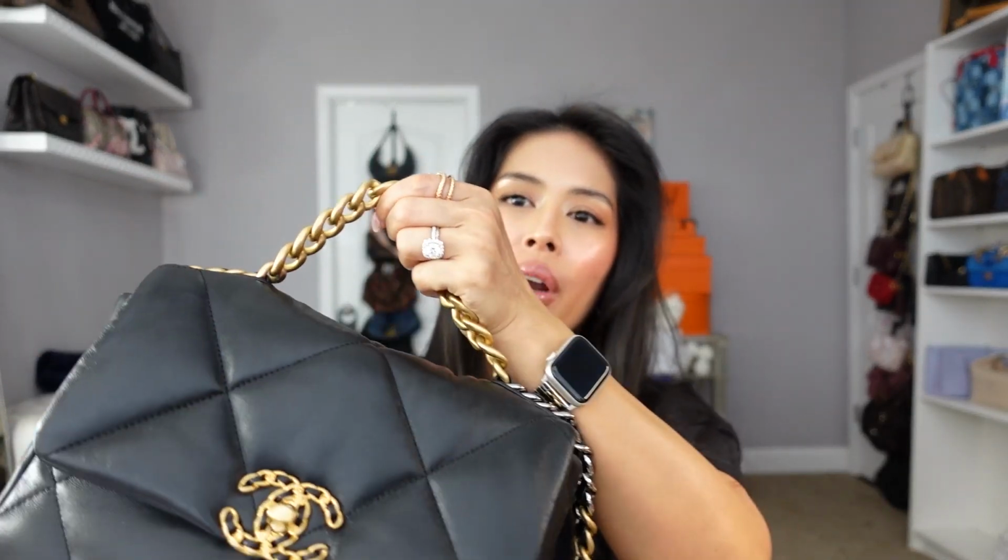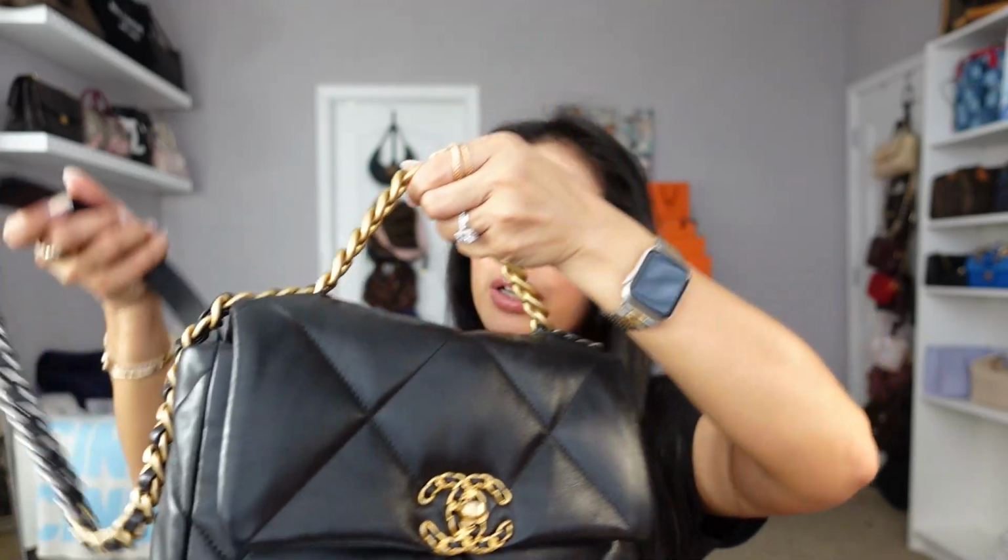This is a crucial back slip pocket. I love the different color hardware on the strap. I like that it has a top handle and a crossbody strap. And then you have the opening here with the very pretty burgundy interior. I just love it. I'm considering getting this in a third color, which might be kind of crazy.